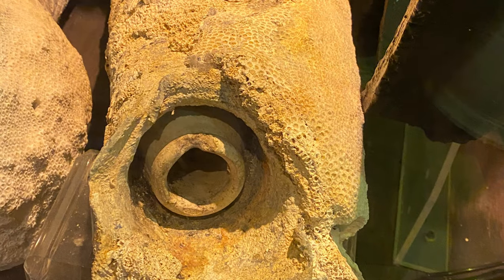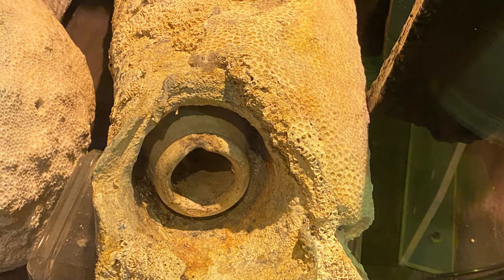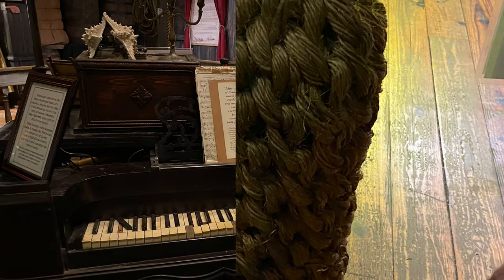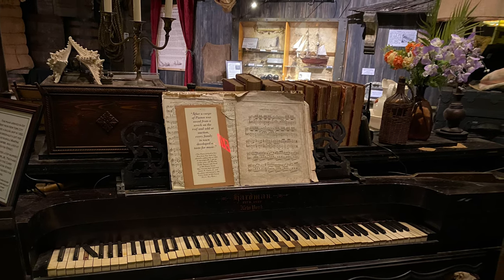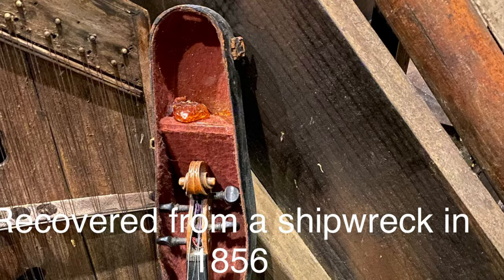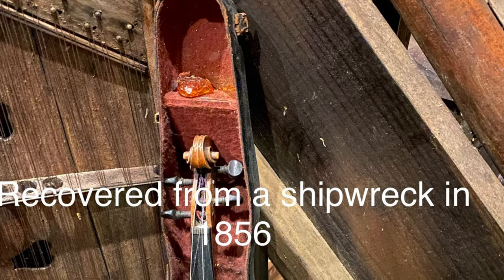This was a drain hole on a ship that a sailor had shoved a bottle of rum into. And here are fenders made of rope. One of the shipwrecks was full of musical instruments. Every household became very musical with pianos, violins, and different types of horns.